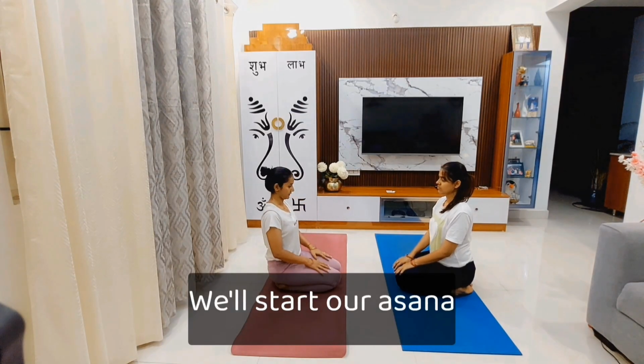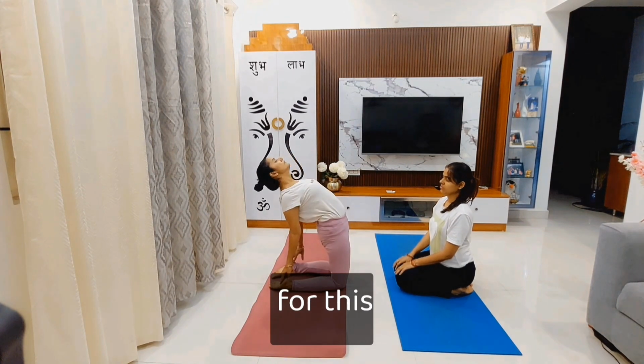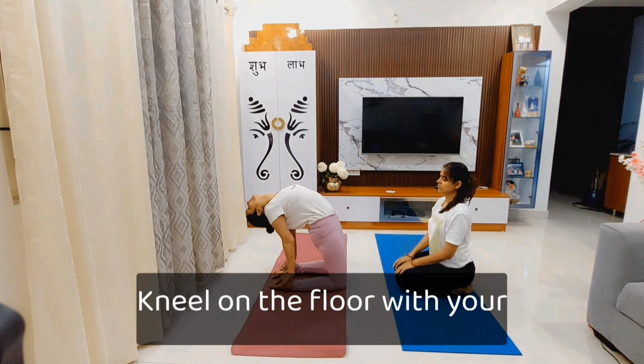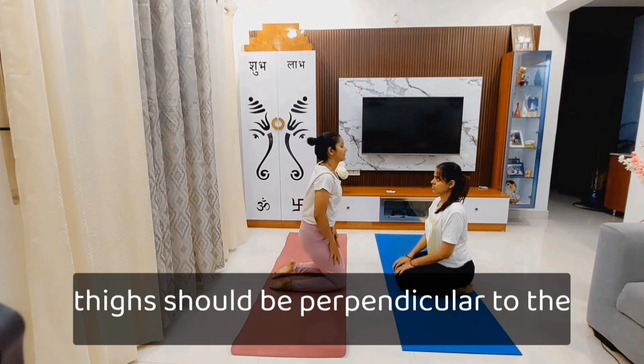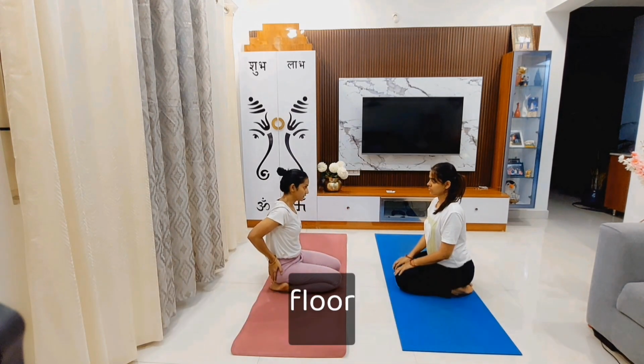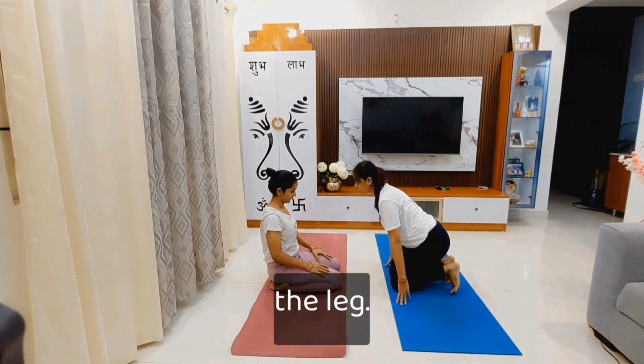We'll start our asana with Ustrasana, camel pose. For this, kneel on the floor with your knees hip-width apart. Your thighs should be perpendicular to the floor. Keep a half distance between the legs.